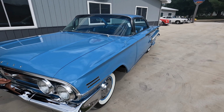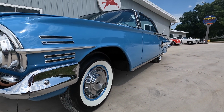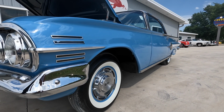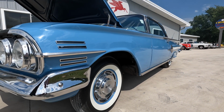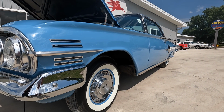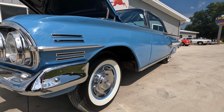This car was rotisserie restored approximately 25 years ago, and basically just driven. I don't even say driven. It was driven. The previous owner lived on gravel roads, so he bought an enclosed trailer just for this purpose. He trailered it to town every time he would drive it, take it to car shows. It's basically what you would call a trailer queen.